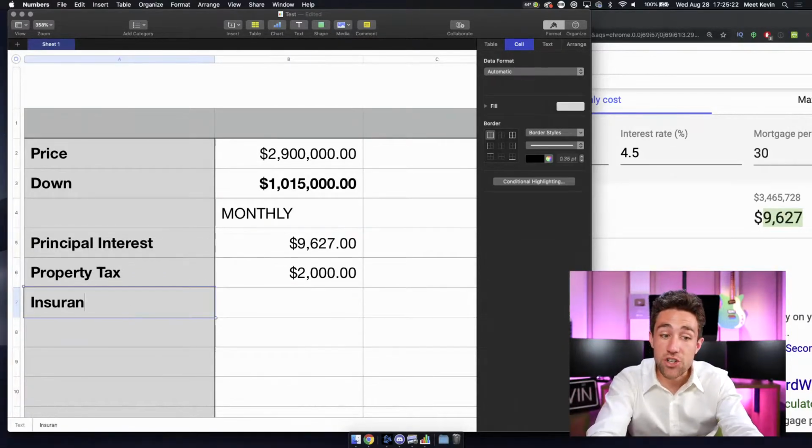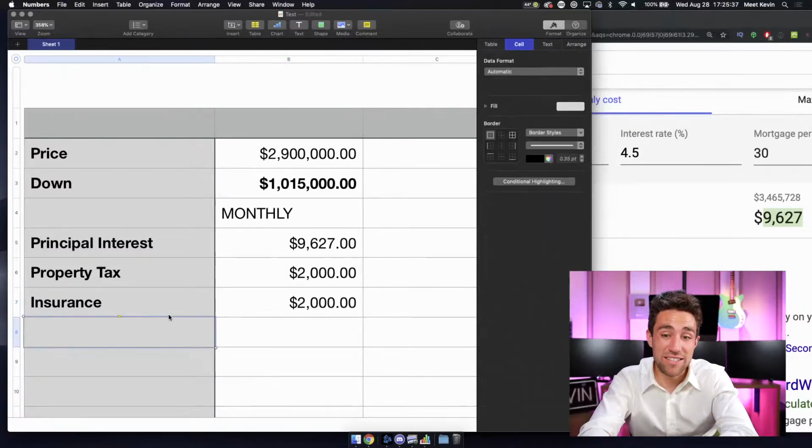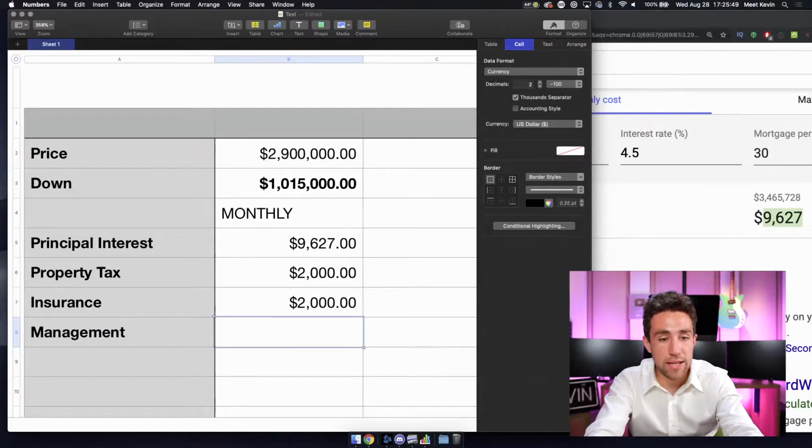Then we're going to need insurance on this particular property, which, on a 40-unit deal, you're probably looking at a commercial insurance policy of at least $2,000, plus or minus. So now we've got our PITI, but then you're also going to have your management expense. But again, we don't know what the rents are, which makes it a little backwards.